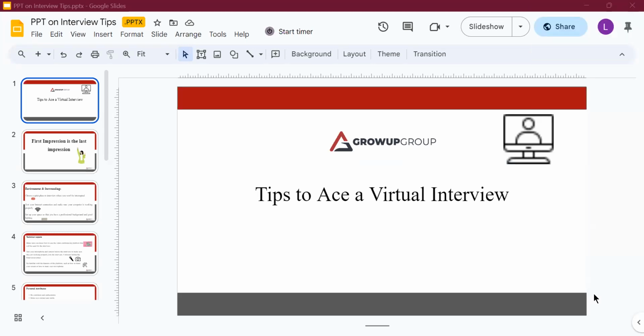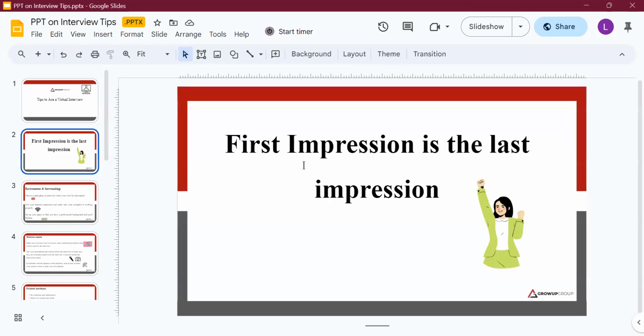Okay. So today's session is about how to ace a virtual interview. We all have to face this interview with our different clients as per the requirements. So we should be aware of general tips and tricks in acing those interviews. Especially because we are sitting in a virtual mode, it becomes more important to impress the clientele or the person whom we are trying to impress for a particular role or particular job, right? So we say first impression is the last impression.